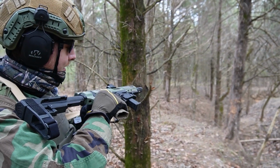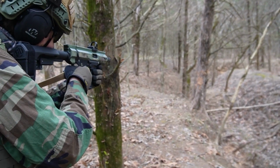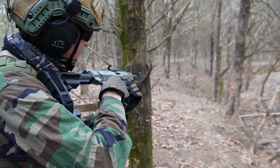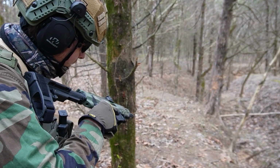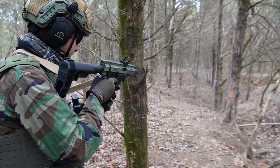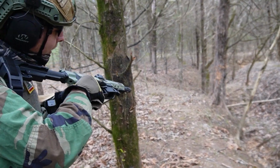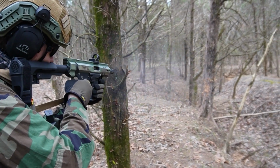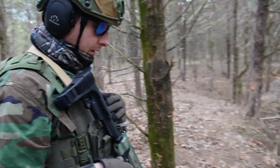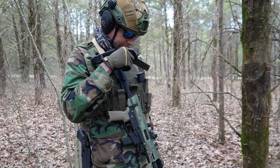This lower kind of sucks. It was running better with the stern defense adapter. Come on. So, Pro Mag ran fine that time, but the Magpul Mag ran fine the first time we shot it, but it wasn't all the way full.